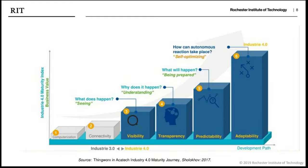In Industry 4.0, we're trying to use improved information and technology to generate, first of all, better visibility into the real-time state of processes. Second, the transparency bar represents understanding of the root causes of process defects or inefficiency. So first visibility, then understanding. The next step is predicting or understanding ahead of time what will happen. For example, planning for maintenance before a failure occurs or a machine goes down.